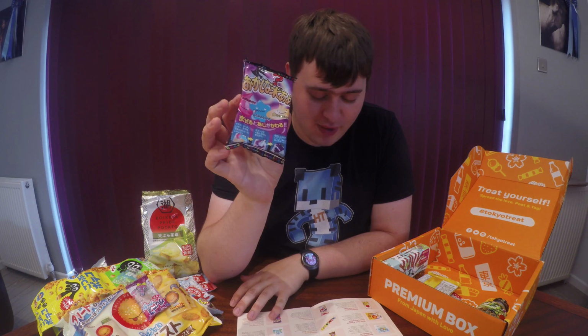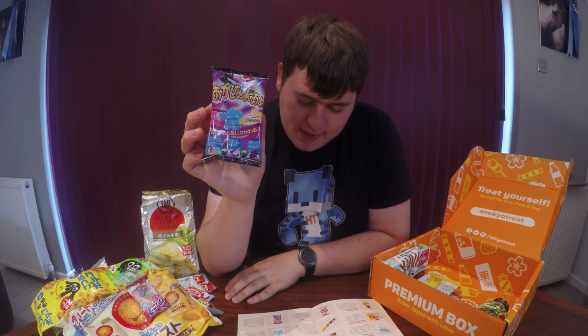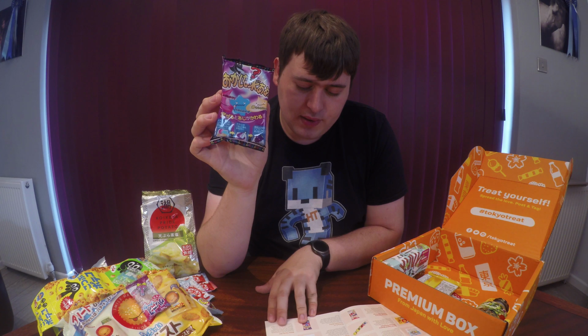Next, this looks like it's going to be our DIY candy, and it looks like it's grape flavoured as well. So thank you, Tokyo Treat. You're getting to know me and my absolutely amazing taste for melon and grapes. So water candy DIY. This month's DIY kit is a fun and simple snack that allows you to mix and match different liquid candies. Enjoy creating your own flavoured candy by mixing strawberry, Rimune soda and lemon flavours together, and mix them all together to create a unique grape flavour.